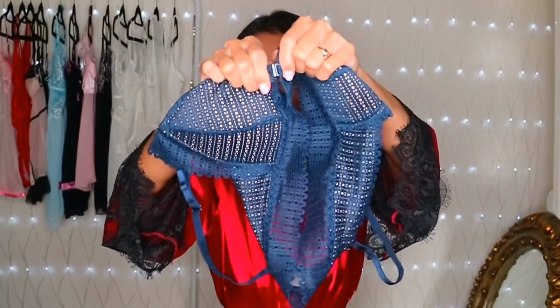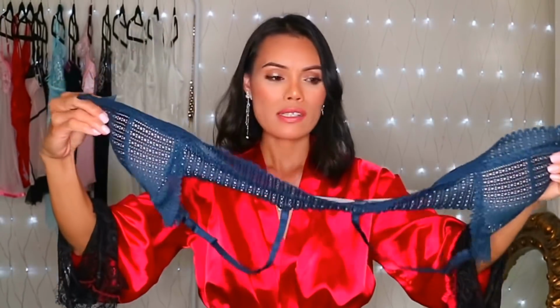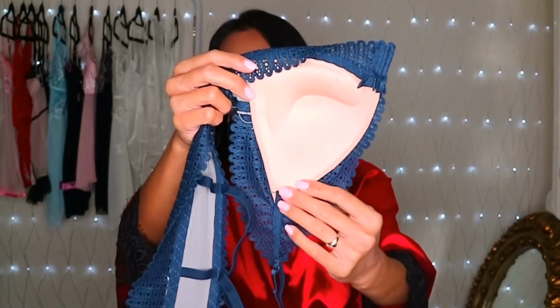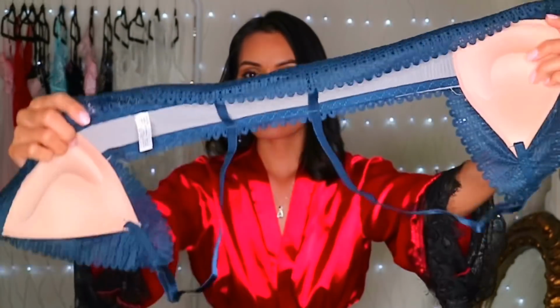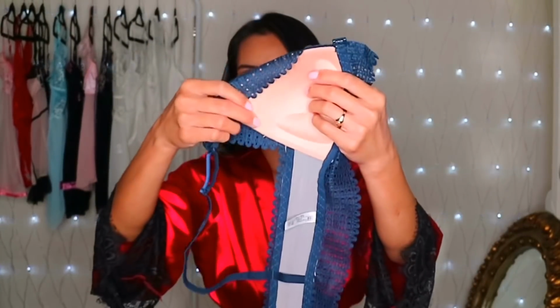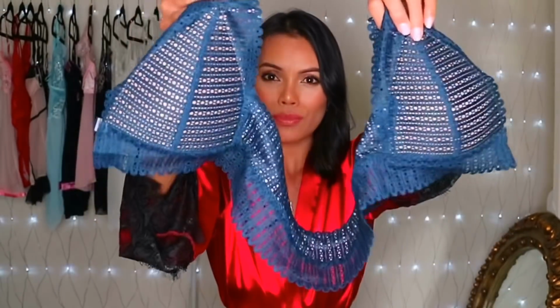It has a hook in the front. Oh my god, I feel really sick. And the lining is really soft, you guys. The quality of this is really, really well made, well done. I really like it, it's really soft and it's a really push-up kind of bra.